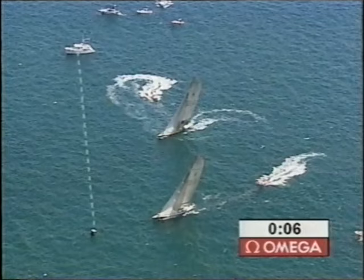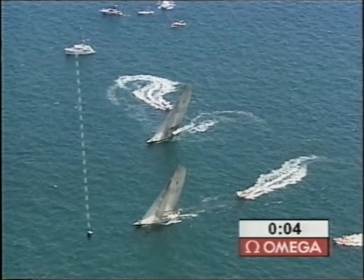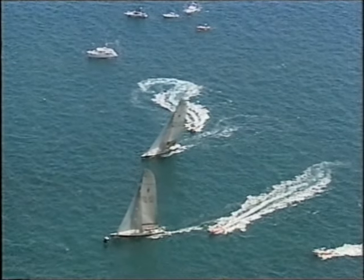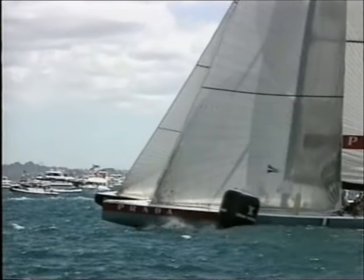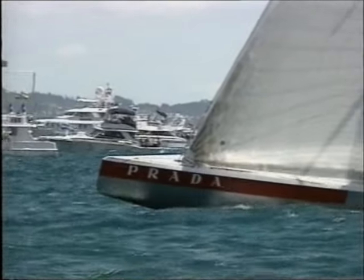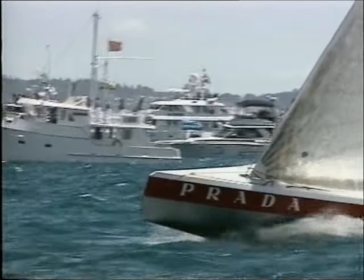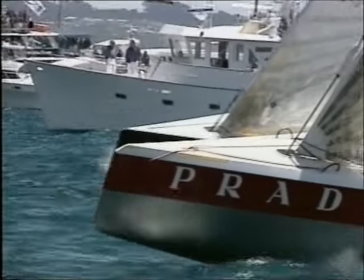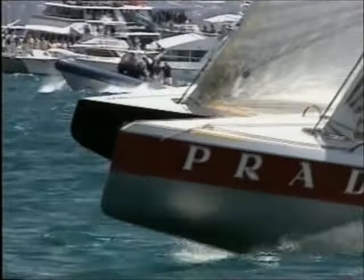Prada with very good speed, building up, coming out to the pin end. They're going to be right on the back. Prada, magnificent, right on the back of the line. Brilliant timing on distance by the Italians. Super start by Prada. Meanwhile, Team New Zealand also on starboard in the middle.